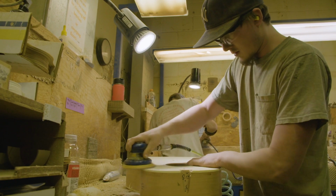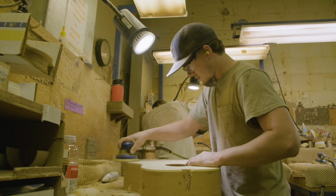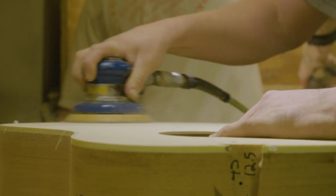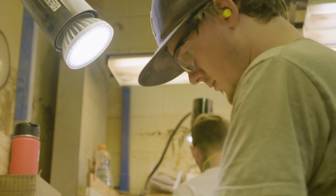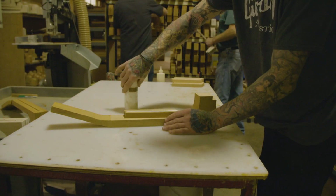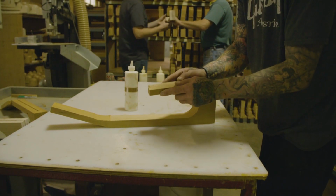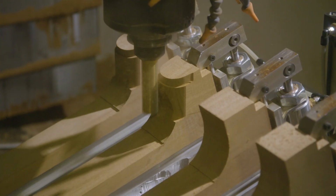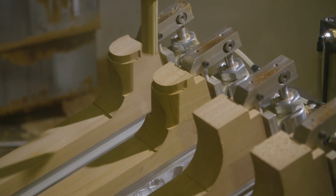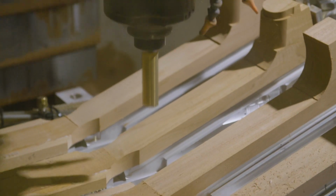Next, every side of the guitar is sanded down in order to make all the surfaces smooth and flush. Hand sanders are used to give greater control of which surfaces are sanded more than others. To assemble the top half of the guitar, ears are glued to the peg head before it is carved out. The neck now enters another router machine, where it is roughly carved into its final shape.